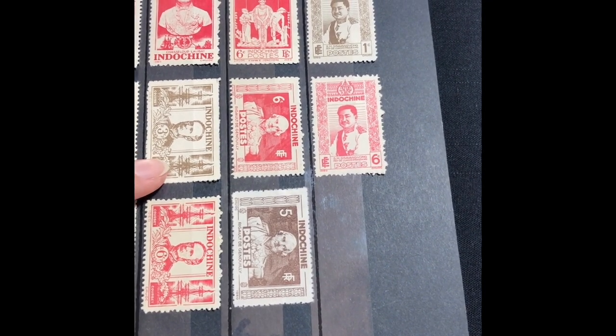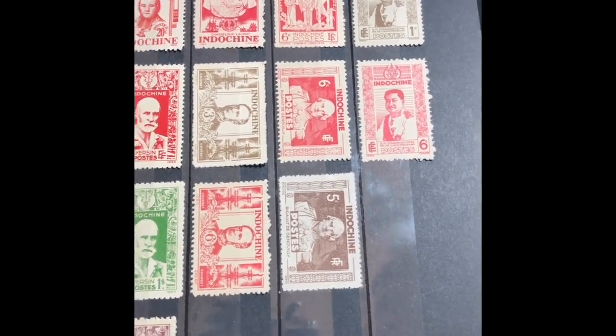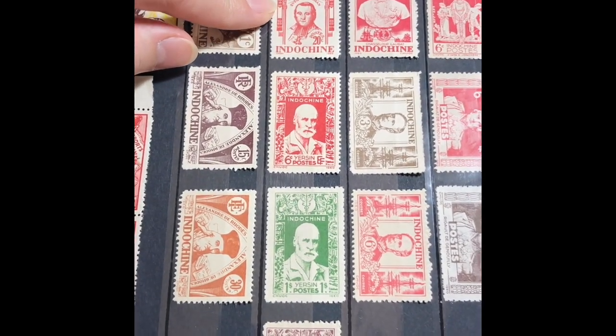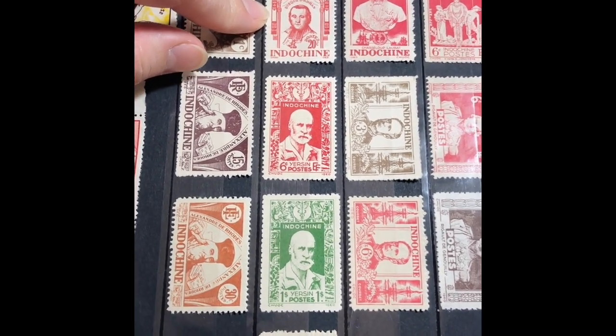The next series came out in 1943. This is a picture of Bishop of Adran Behan. It's a 20-cent dull red. It's got number 233. It goes for $1.50 mint and used.